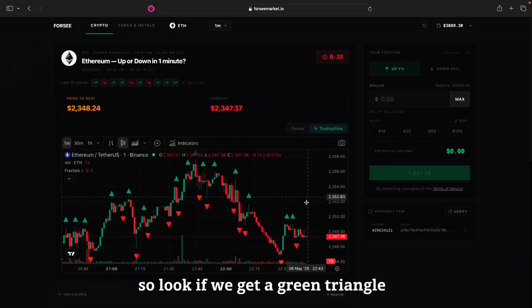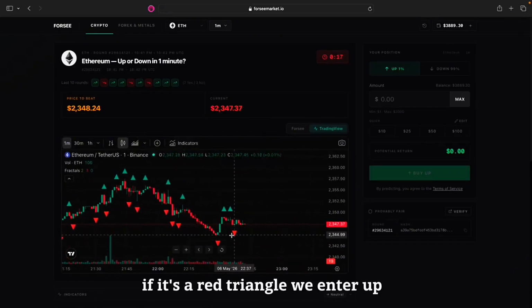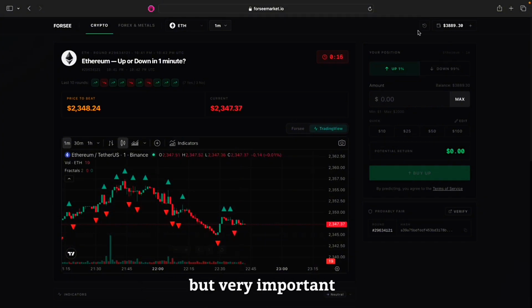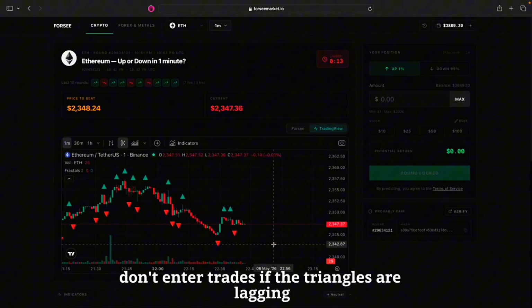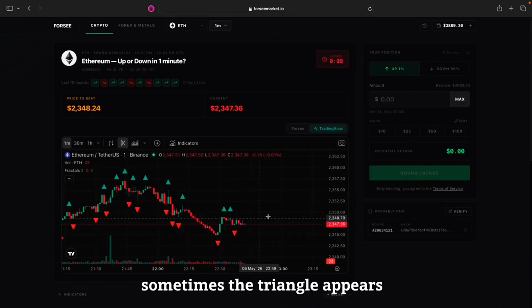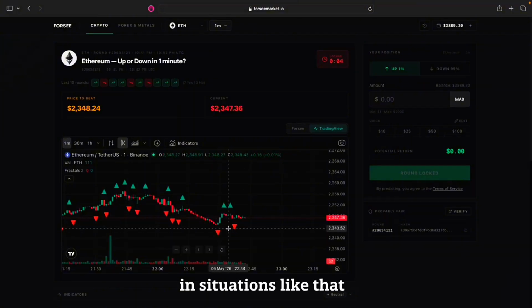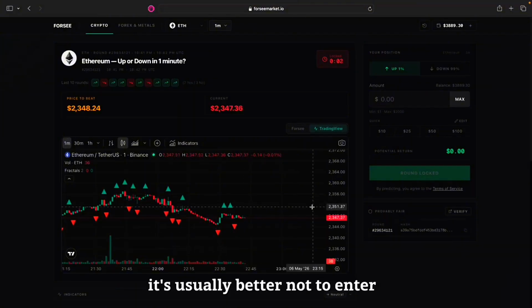So look, if we get a green triangle, we open a trade for the price to go down. If it's a red triangle, we enter up. But very important, don't enter trades if the triangles are lagging, because that can happen too. Sometimes the triangle appears, but a new candle has already started forming. In situations like that, it's usually better not to enter.